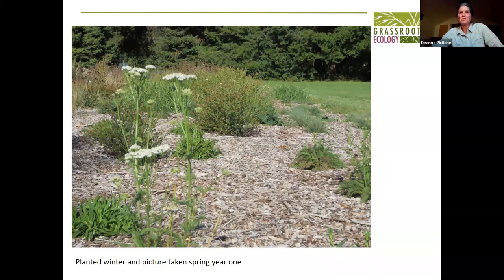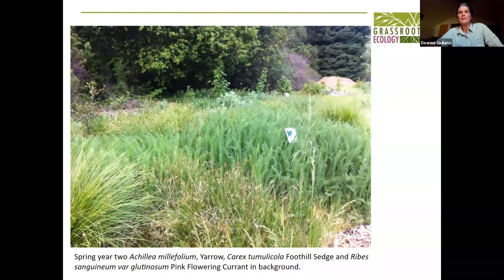So we sheet mulched it in the summer, and then we planted it in the winter. And this was the first spring after that. And this was the second spring after. And it really filled in. So I used really hardy natives that are rhizomatous, which means they spread underground, like yarrows and different sedges. And then in the background, I put some Ribes sanguineum, the pink flowering currant. I also have some California asters in there. Things I knew could compete with weeds and could deal with the herbivory well.